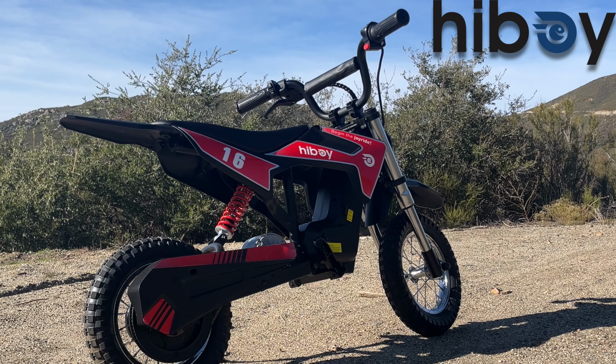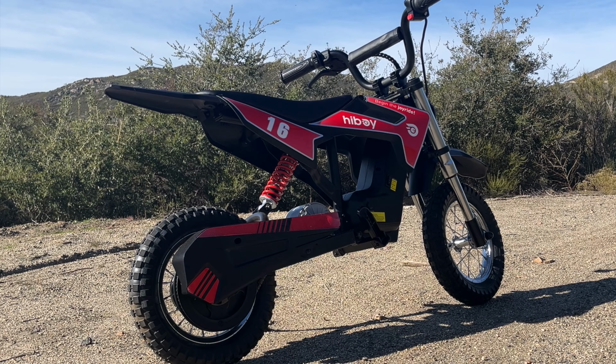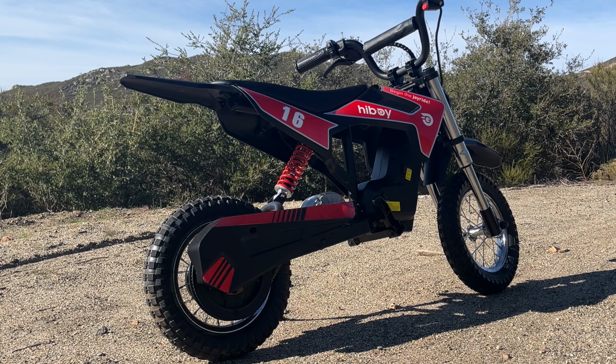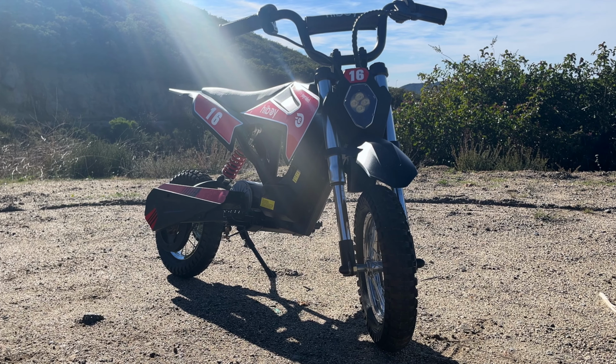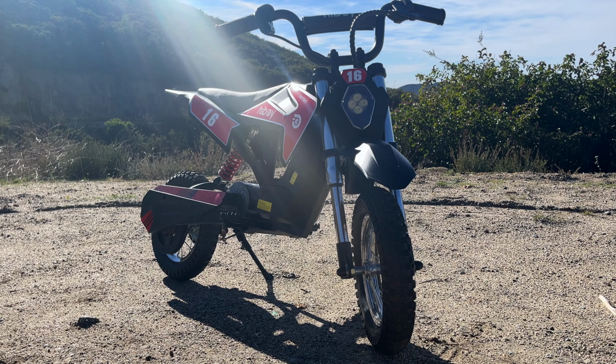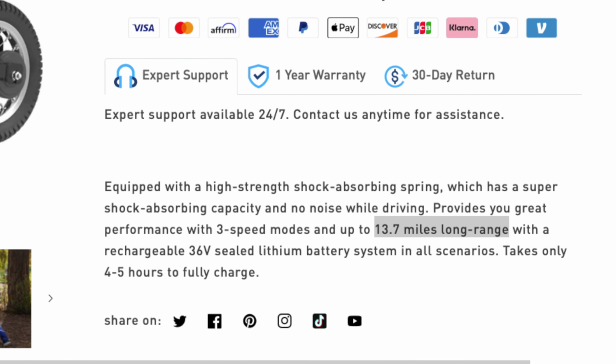So today, we're going to be taking a look at the Hiboy DK1, which is an entry-level electric dirt bike for kids ages 3 to 10 years old. But more specifically, we're going to test not only the off-road capabilities of this dirt bike, but also conduct a range test to see if it can meet the claimed range of 13.7 miles.